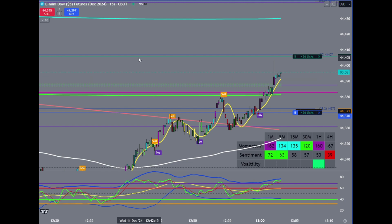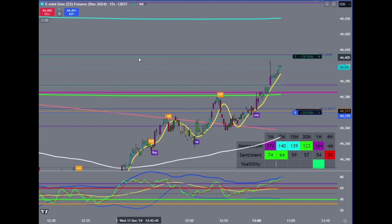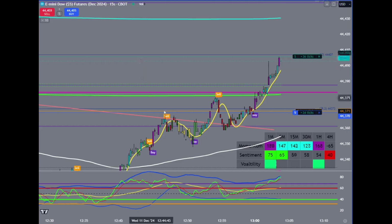We went ahead and moved our take profit down to this 50 Fibonacci because we don't have the strongest data, but it's great enough data to lock in 36 points.